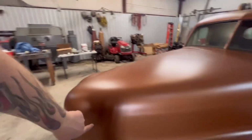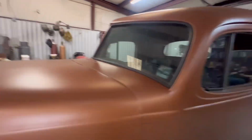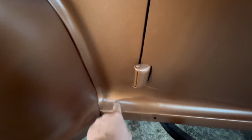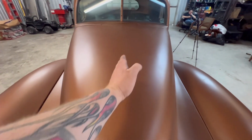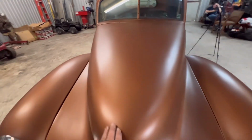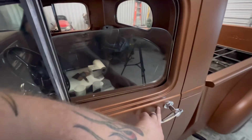Moving forward. All of the trim holes down the side of the truck have all been shaved. This piece on both sides was completely rotten. That's all hand shaped and everything right there, with very minimal body filler in there. This hood was a two-piece hood with trim that went down the center. That's all been molded. I welded a piece of metal in there all the way down through and blended it out, so that way the hood is now one piece.